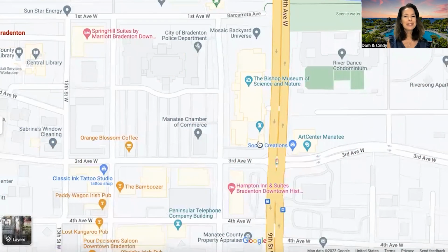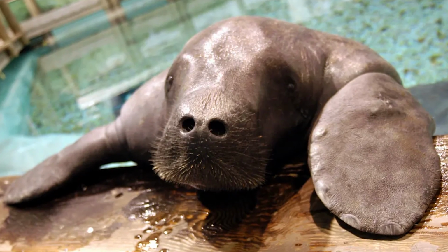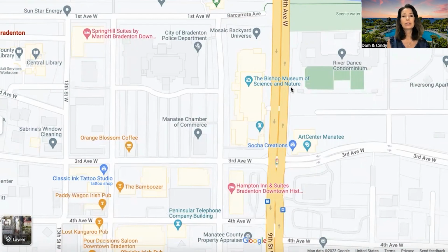Oh, I know what I was going to mention. Bishop's Museum right here. I don't know if you heard about Snooty. He was the oldest living mammal known, whether kept in captivity or not. So he was 69 years old. He died just recently, but unfortunately he was a very much loved animal here. As you may or may not know, manatees are prevalent in the area, so they're just a beautiful creature, very docile and gentle.